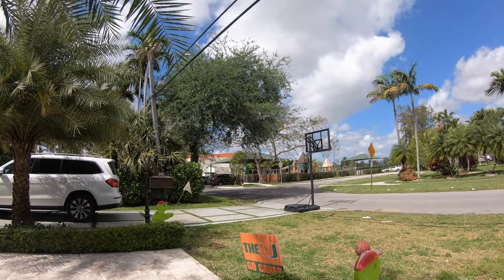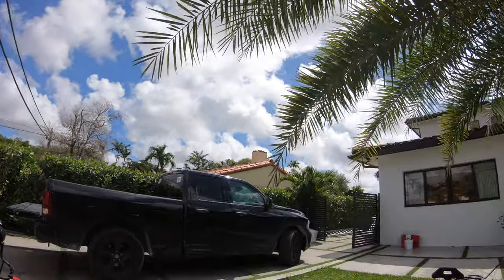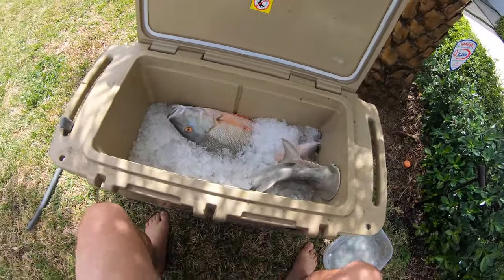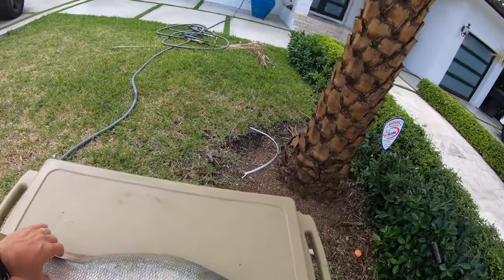Kids are playing at the park. The birds are chirping. It's a nice breeze. And I'm gonna be cleaning some fish. So let's get started with our mutton snapper.